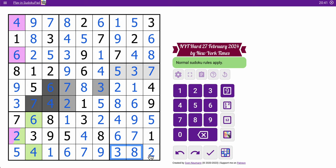I'm not happy about the fact I had to pencil mark the whole grid, and if I'd seen the twos in here, I'd have seen the superfluous twos looking into box nine, and that would have helped me, but 20 minutes is not bad.